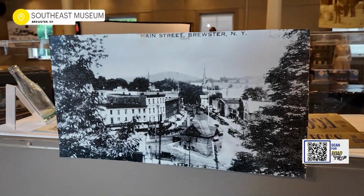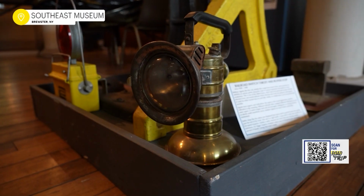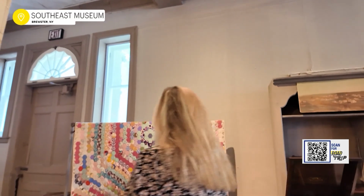Walter Brewster's station became Brewster. Tickets, uniforms, signal lights. Walter Brewster bought the land. He built a railroad station here, and you could connect it to the other three industries because stuff moved by the train. We love to give tours.